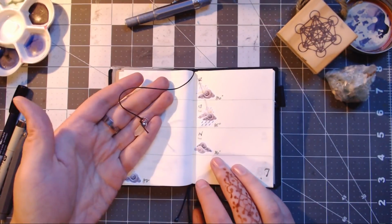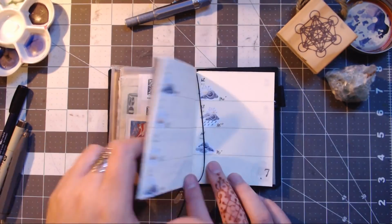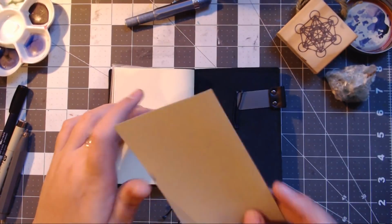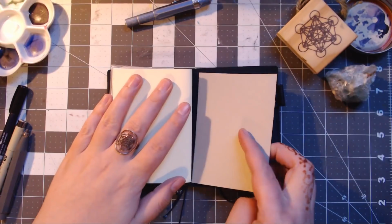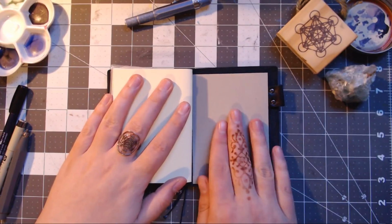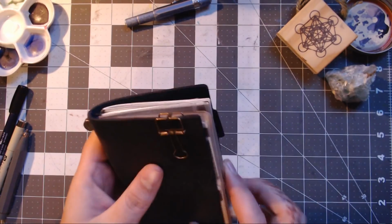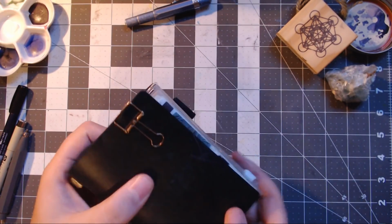And I have a little quartz crystal charm on the end of that. And yeah, that's my little wallet setup. There's nothing really in the back. I keep a little sheet of extra cardstock, so that if I need something a little hard to write on, or if I'm worried about something bleeding through, I'll put that in between the sheets in the notebooks. So that's my wallet.